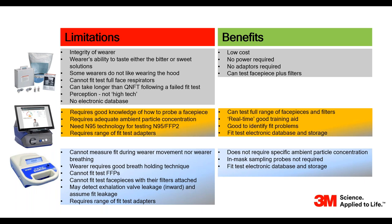But some of the benefits, from a cost point of view compared to buying a piece of machinery, it's substantially cheaper, usually in the 400 to 500 range. Obviously, no power is required. So as far as on-field testing, you don't need any adapters to attach to the different respirators and test the filters and the respirator as a complete whole.